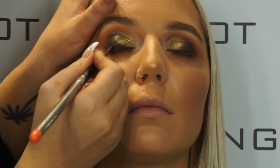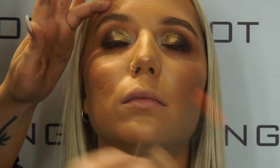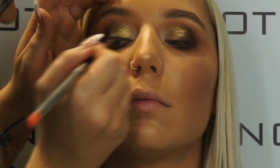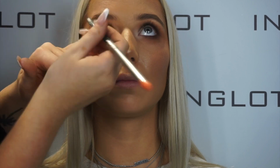So I'm making it thicker at the edge and then going thinner. Then I'm going to get Megan to look down and over this way. So this is just going to help me get the inner corner. Then with the same liner, I'm just going to bring that underneath, so it's look up for me, and just place that into the water.